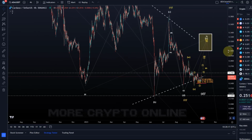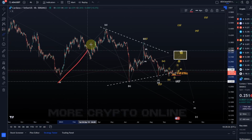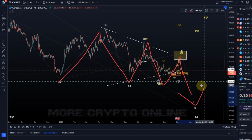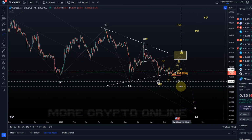For anybody who's new on this channel, essentially our base case for ADA is as follows. We are currently watching for ADA to be in a triangle, A, B, C, D, E. This is a wave 4 triangle, which should result in a wave 5 sell-off later. This is the base case. So the base case is one more low for ADA at the moment.